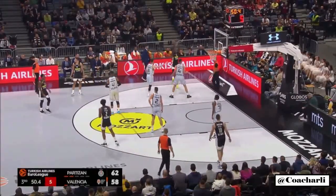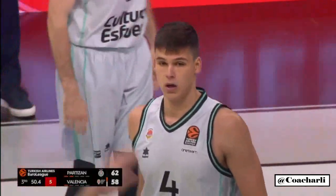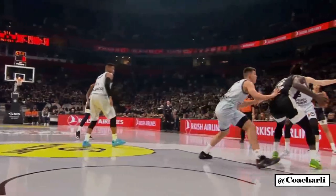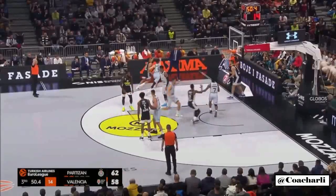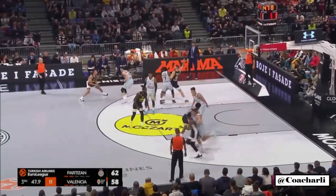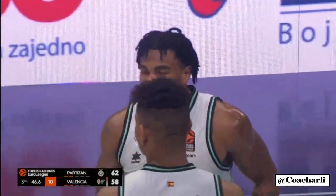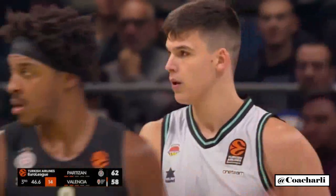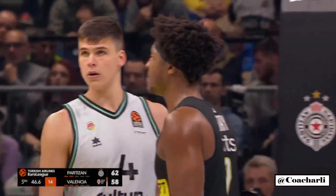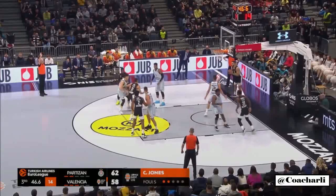Nunnally slides a pass inside to Lesor, and Jaime Pradilla gets called for the blocking foul. It's the second team foul of Valencia. Pradilla's got his hands all over Lesor. Then he reaches and then he bumps him. There's all kinds of things going on there. So inside a minute to play here in the third quarter. And again, Valencia has a chance to try and commit a foul so they don't get exposed defensively. It's the second foul on Jones.